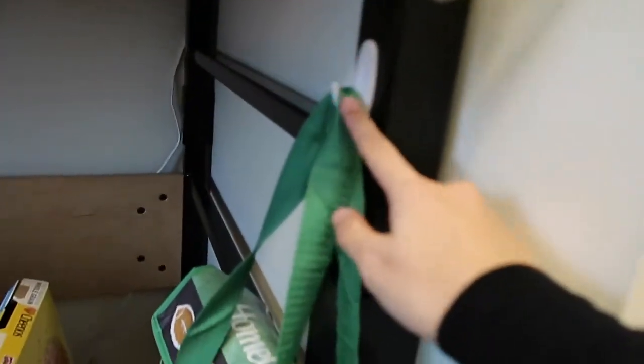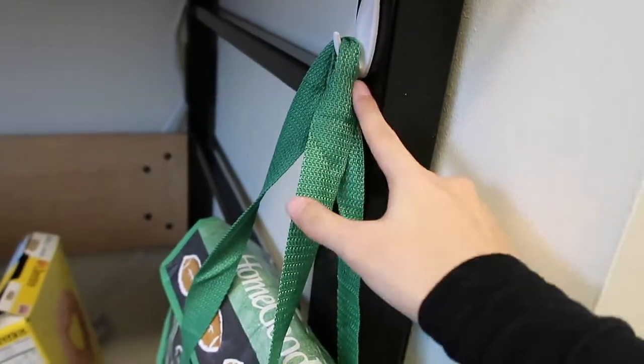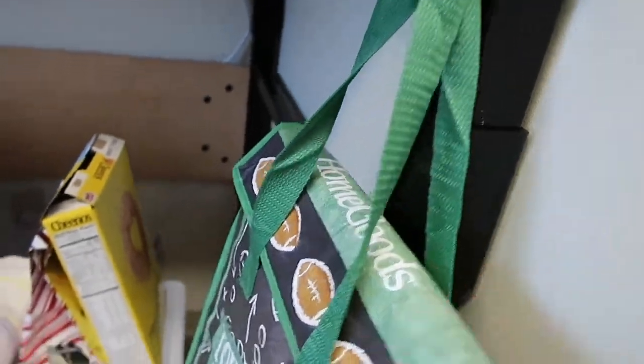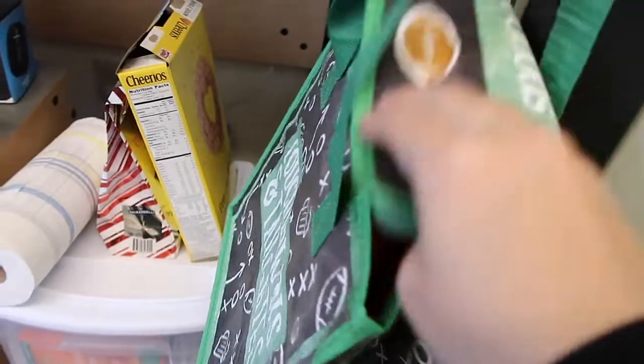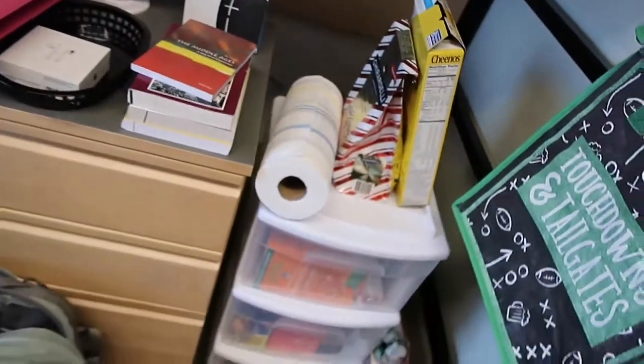And right here, I put this little hook for the grocery bags. There's actually two. I have this cooler bag and then I have this regular one because, you know, just in case. And then right here, I just have all my food and the paper towels.